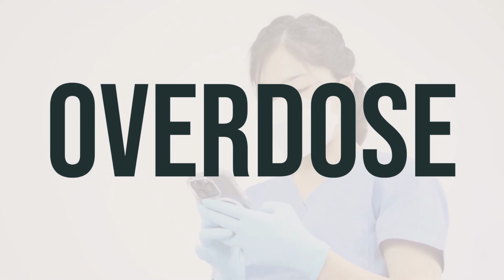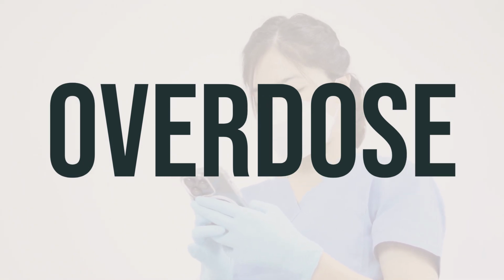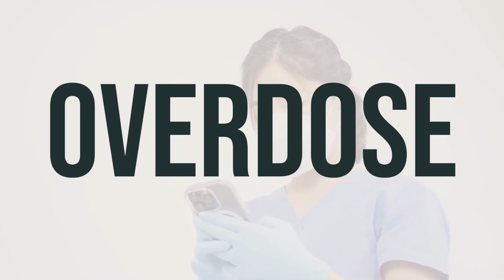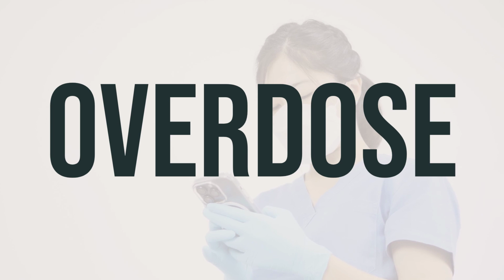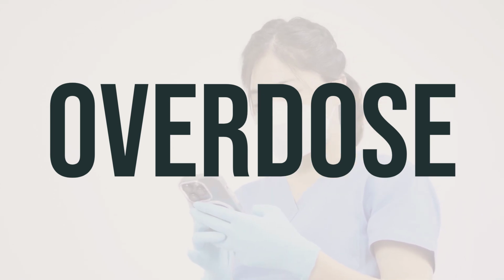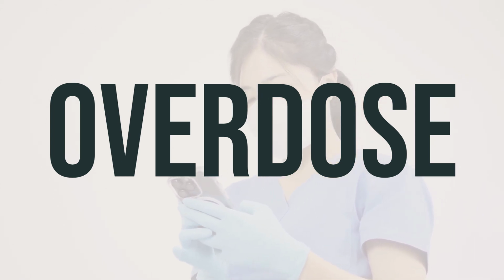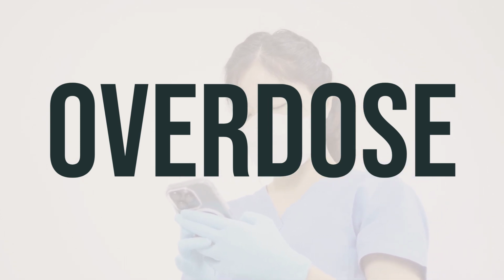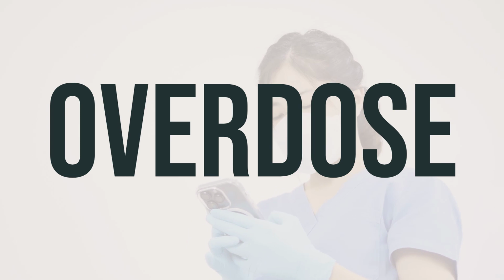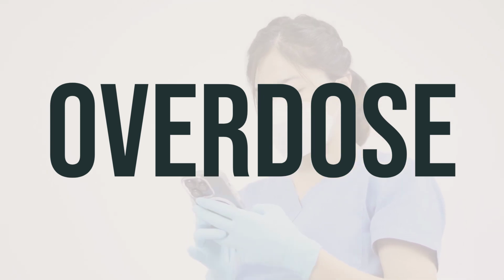If someone has taken too much pink bismuth and is experiencing severe symptoms like fainting or difficulty breathing, it's important to seek immediate medical help. In the U.S., you can call your local poison control center at 1-800-222-1222. In Canada, residents can call a provincial poison control center. Symptoms of overdose may include ringing in the ears and hearing loss.